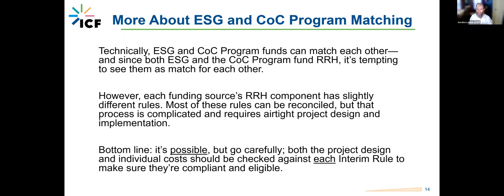Most of those rules can be reconciled, but that process is complicated. It requires really strong project design, really strong implementation, and it usually requires somebody whose job is at least part-time to make sure that the two of those are working correctly. The HMIS data alone is very complicated. The bottom line is it's possible, but go carefully. Both the project design and individual costs have to be checked against each of the interim rules to make sure that they're compliant and eligible, which incidentally is exactly what people should be doing with any match source. But in this particular case, we know that there are conflicts that need to be navigated around.